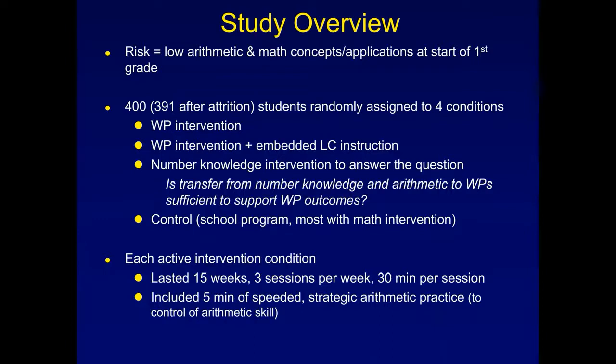So word problem intervention was one condition, word problem intervention with embedded language instruction was a second condition. We had a third condition, which was number knowledge intervention. And we wanted that to answer the question, is transfer from number knowledge and arithmetic to word problems sufficient to support word problem outcomes? And we had a control group, which was the natural school program. And many of the children in this study were receiving math intervention as part of their school program.